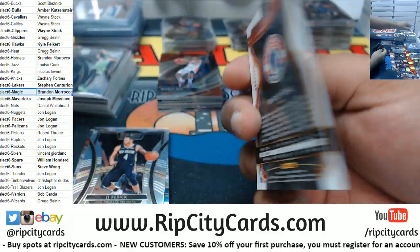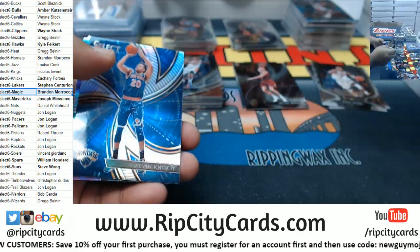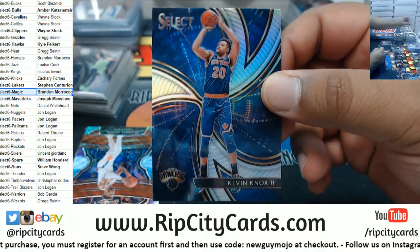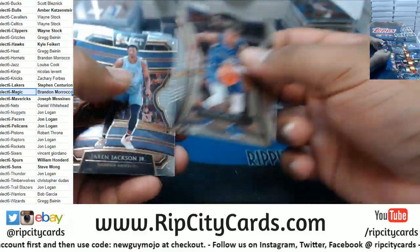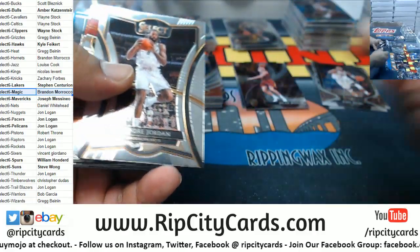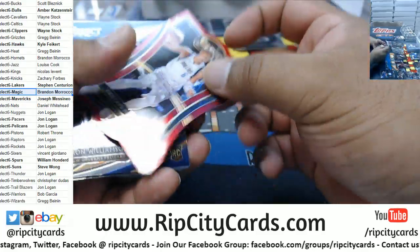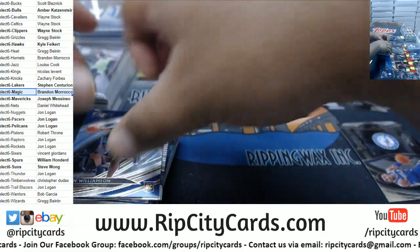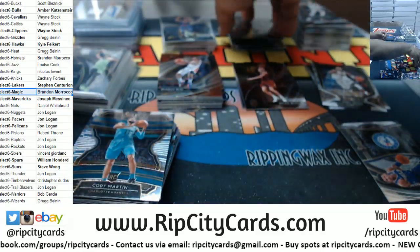Bradley Beal, Wizards. /299. Kevin Knox with the Phenomenon insert, silver, Knicks. We got Porzingis, Mavs, red die cut. /175. Zion for the Pelicans. Need an auto Zion or a couple silvers.